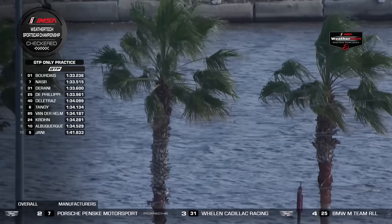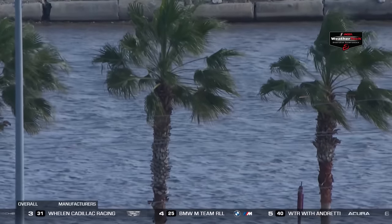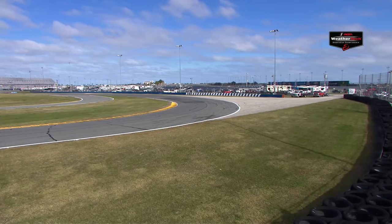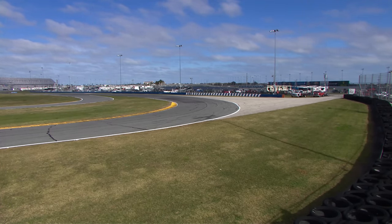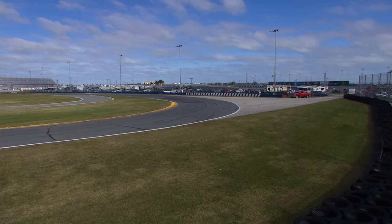Fifth position is the best of the Acuras, Wayne Taylor Racing, of which there are two, both in the colours of WTR with Andretti. Nick Tandy for Porsche Penske Motorsport. I don't think he'll be happy at nearly a second away from the fastest time. He's 6 tenths away from his teammate. Yeah, that's not what Nick wants to see, but I suppose he's also done an outlap and in at the end as well. So my guess is there have been a couple of people who obviously decided that perhaps getting a lap on the tyres is the fastest way to run them. Perhaps it helps with having a heat cycle into these tyres which don't go into warmers.